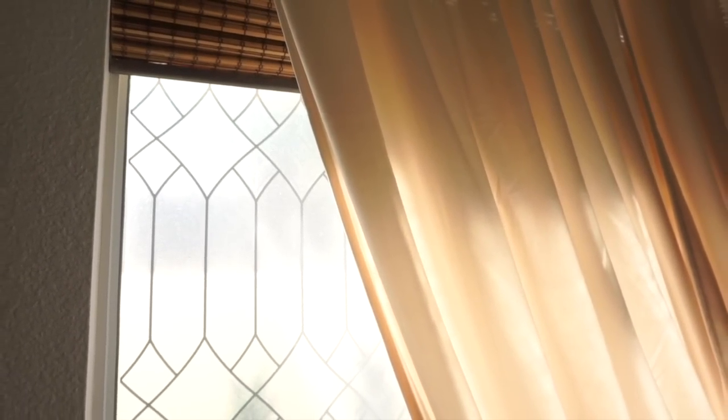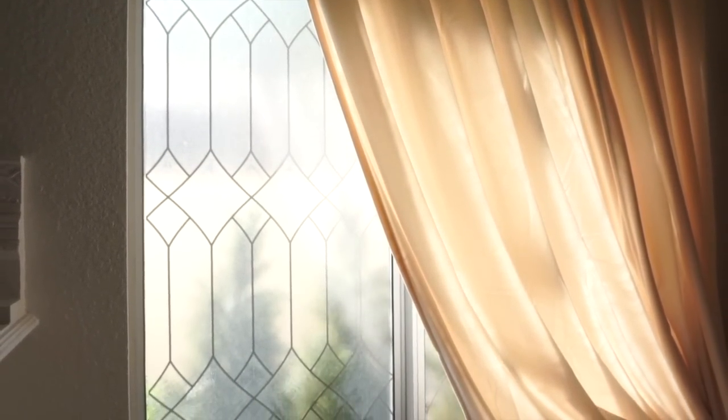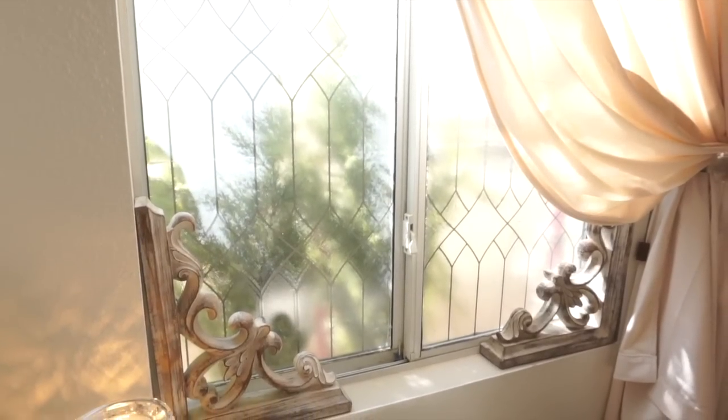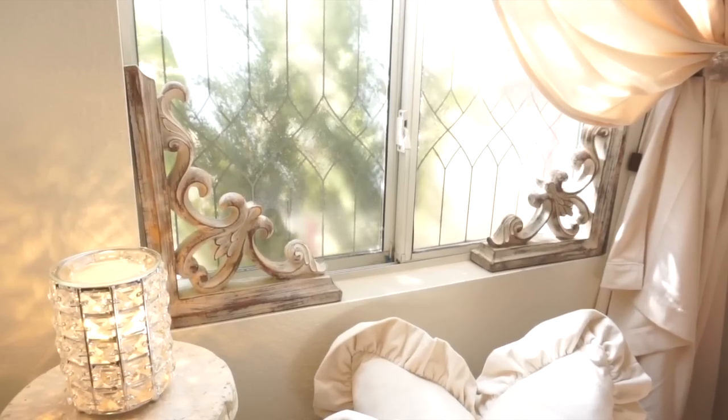This window here looks out to a brick wall, and I really wanted to add something beautiful to look at, so I added a privacy screen that I purchased at Home Depot. It was so easy to simply add to this window. You just use water and then cut it to fit, and I do have a video. If I can find that, I will add that in here as a card.